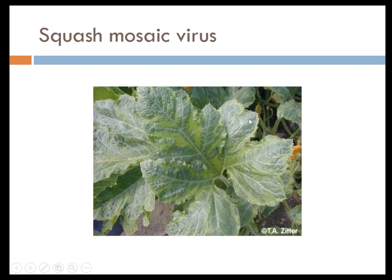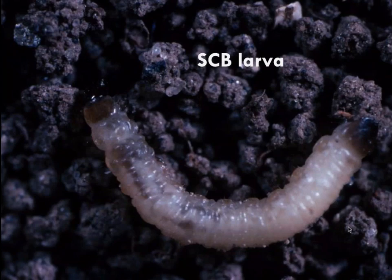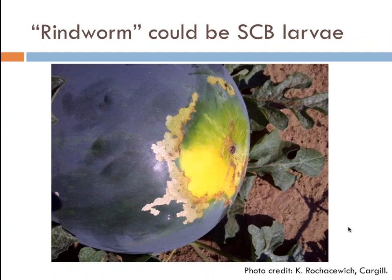Okay, so just a little bit of information about the larva again. Like I said, we don't consider it to be an economically damaging pest for the direct feeding on the roots. So again, this is what the larva looks like. It's down in the soil feeding on the roots for part of the season. And there's another type of damage that the larvae can do to the fruit, and it's called rindworm damage. There seems to be a complex of different insects that can cause this, but striped cucumber beetle larvae can be one of them.